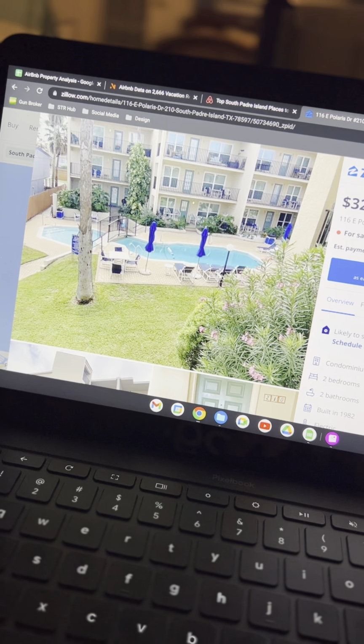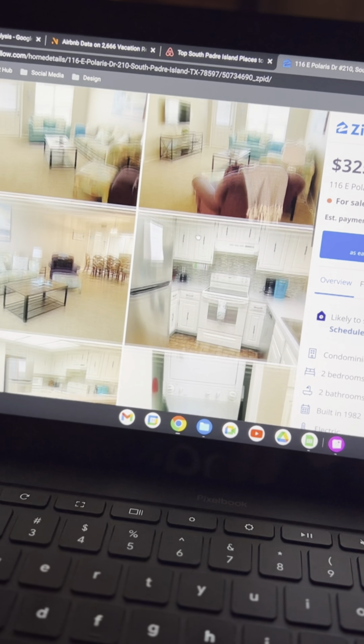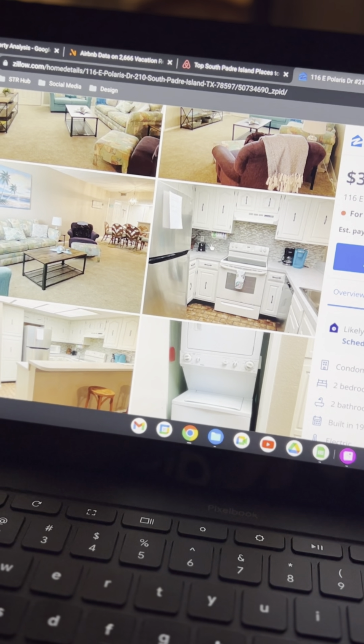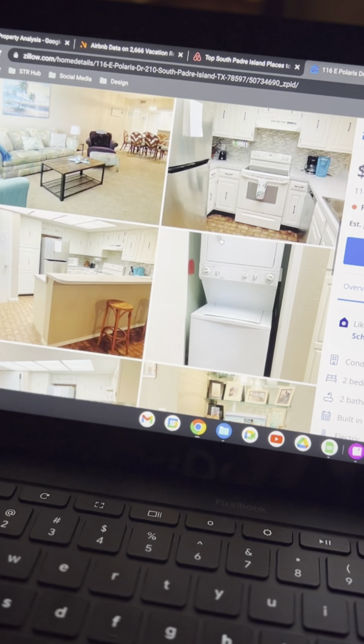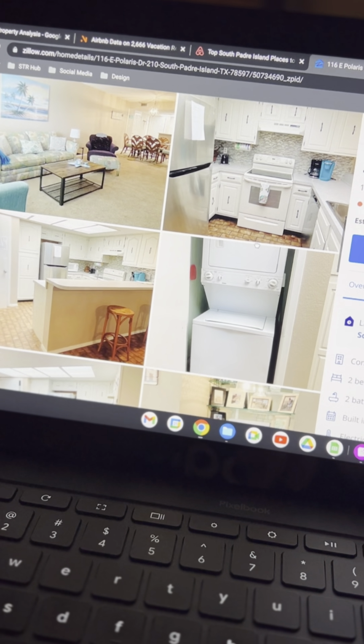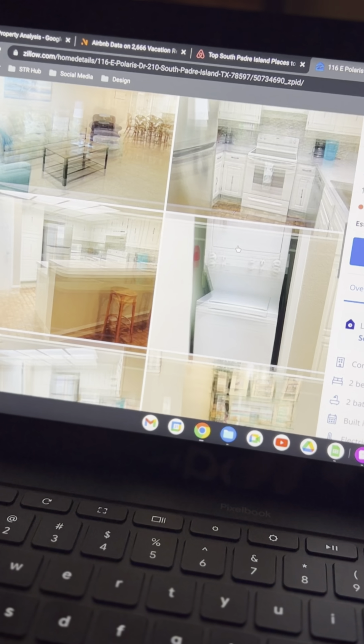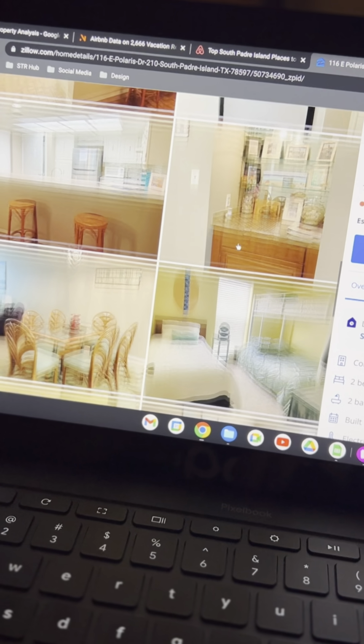First of all, here we've got a nice big pool and a hot tub. It's also pretty spacious for the island, because a lot of the places here are relatively small. You've got an in-unit washer dryer. It does, however, look like it will need some updates, as the floor is pretty out of date, and probably the countertop too, but otherwise it looks pretty good.